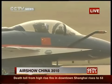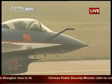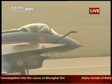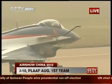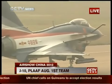Yeah, it's for the control of... We said the fighter jet has high maneuverability, and that's because in the air you have to control the airflows, and this controls the airflow. It is movable. Yeah, it is movable. It can move. Yes, of course.